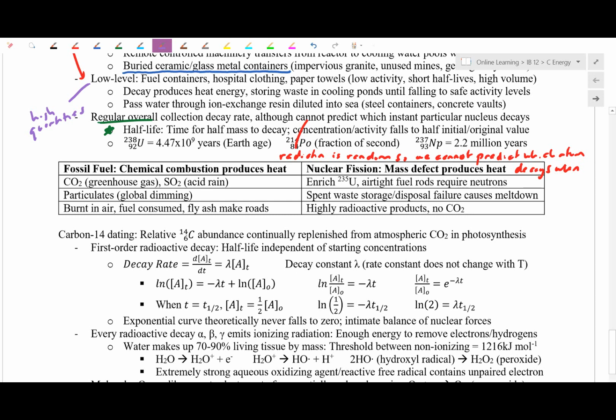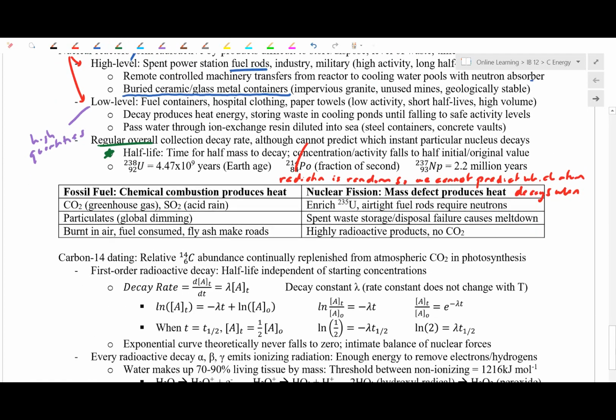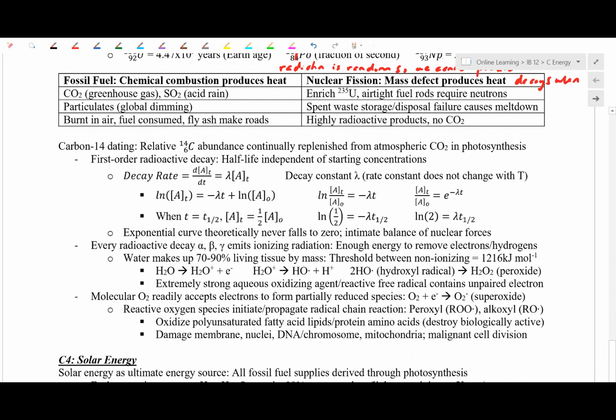Whereas I have polonium here, it's a fraction of a second. So you see every element has a different stability, a different half-life. So being given the half-life, that's going to decide what I do in trying to manage that waste. We did an example of carbon-14 dating last year.